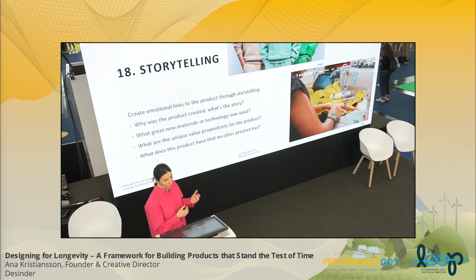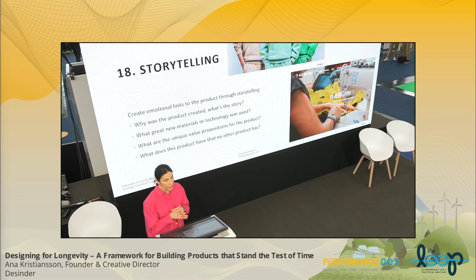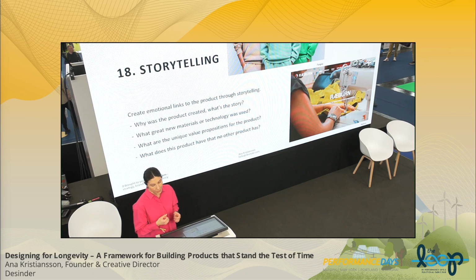So why was the product created in the first place? What's the story behind it? What great new materials or technology was used when you birthed this product? What are the unique value propositions for the product? And what does this product have that no other product has? These are some questions you can ask yourself to make sure that you're looking at the product from different angles. Of course, you need the features. Of course, you need the bullets, the material. But again, it's not that that's going to sell the person wanting to buy this product.